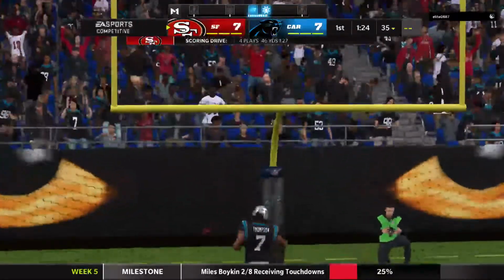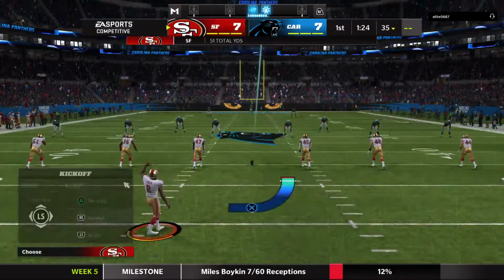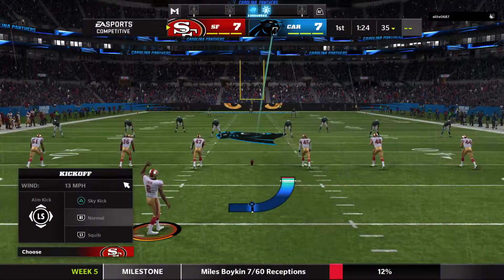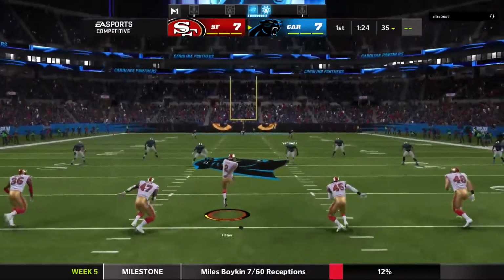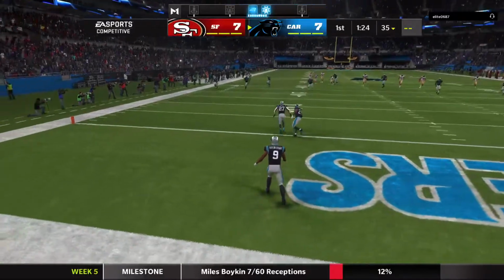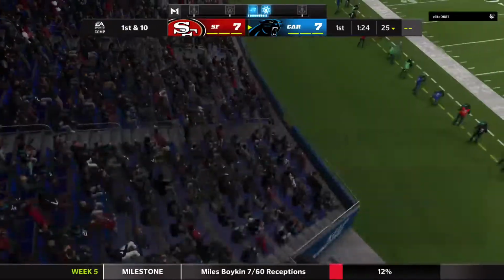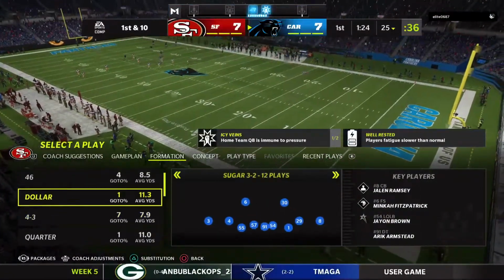Footing always a concern, but the extra point's up and good. And that will tie our score here in this opening quarter of play. So all even at 7 now as they kick it away. And that one will bounce out of the back of the end zone, so we will start here at the 25.